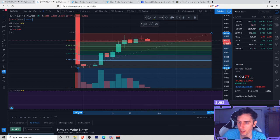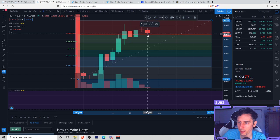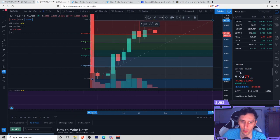For example, you can see here that it looks like it had touched the 0.236 and essentially had bounced off. Same thing with the baseline here. This had pushed down to the 0.382 and then retraced back up. So this might be justifiable. Right now we're looking at $5.94. The last 2 days have been more bearish for it.